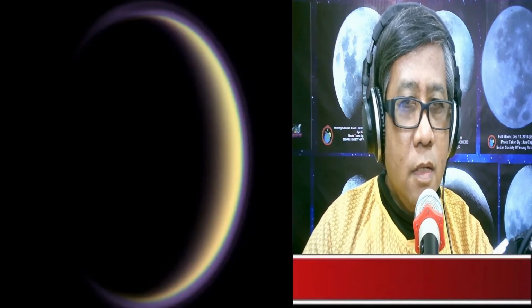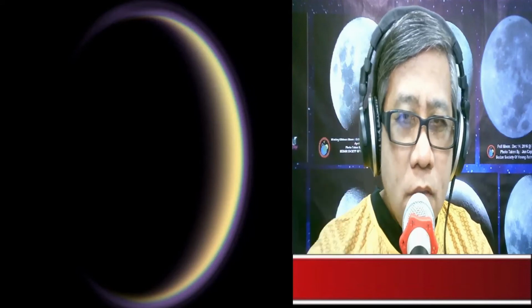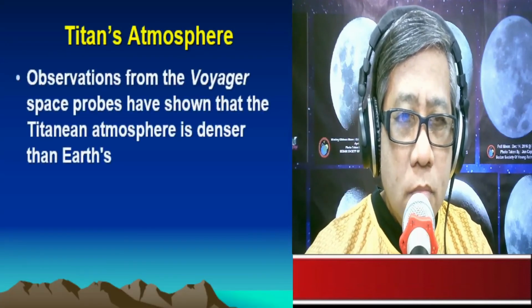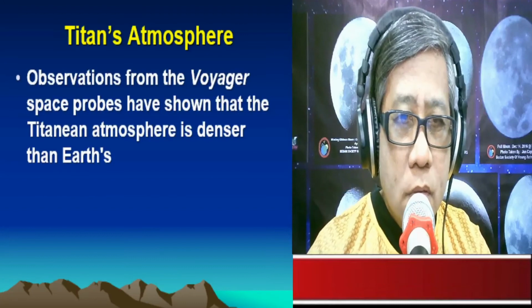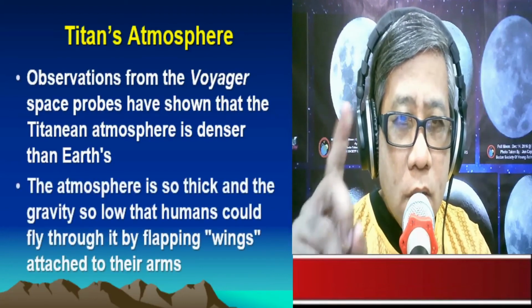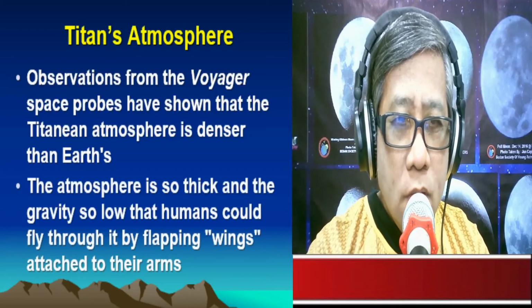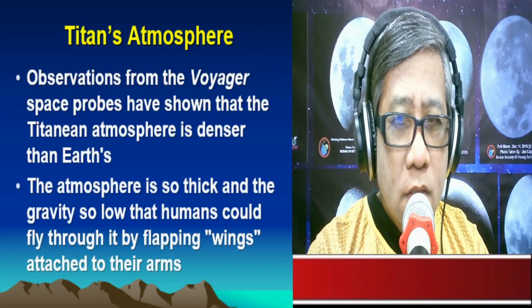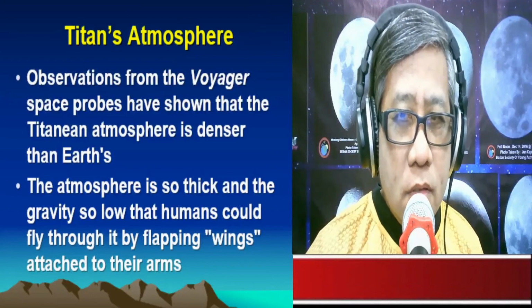Now, what about Titan? Titan is the largest moon of Saturn, and Titan is the only moon in the solar system that has an atmosphere. The atmosphere of Titan is quite fascinating indeed, because based on observations from the Voyager space probe, the Titanian atmosphere is denser as compared to the Earth's atmosphere. The atmosphere of Titan is so thick and the gravity is so low that humans could fly through it by flapping wings attached to their arms. Fantastic, isn't it? Now, since the Titanian atmosphere is thick, will that affect the pressure on Titan?